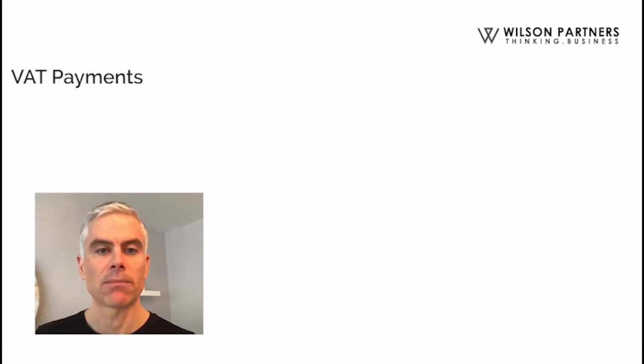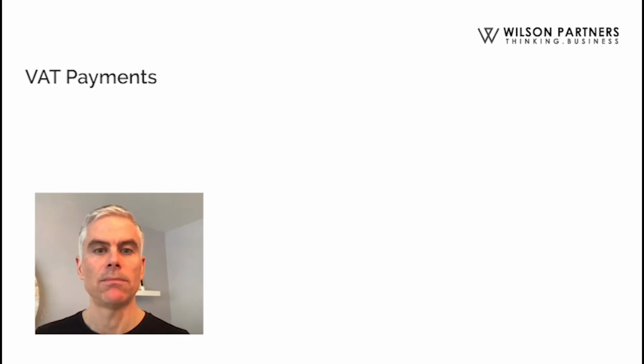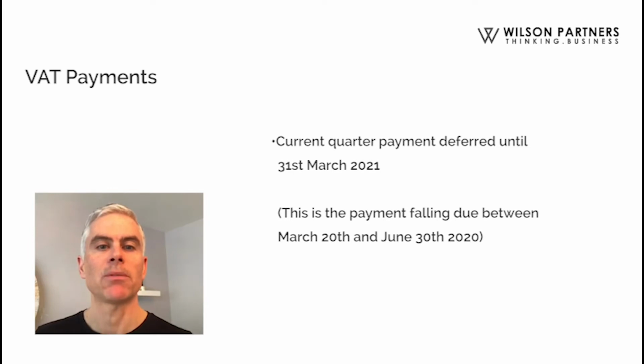The second measure, VAT payments. The next quarter of VAT payments will be deferred. The deferral will apply from the 20th of March until the 30th of June 2020, meaning businesses will not need to make VAT payments until the end of June 2020. Businesses will then have until the end of the 2021 tax year to settle any liabilities that have accumulated during the deferral period. This is big stuff.